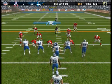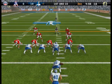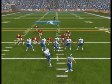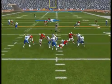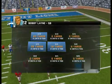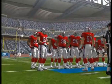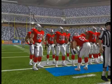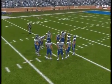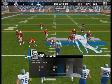Number 40 lines up behind his fullback. Watch that screen. They're coming with the blitz. Throws it. The wide receiver has it. Number 42 comes up to make the play. He was covered very well, but he still managed to make the catch for the first down. Ball on their own 46-yard line.